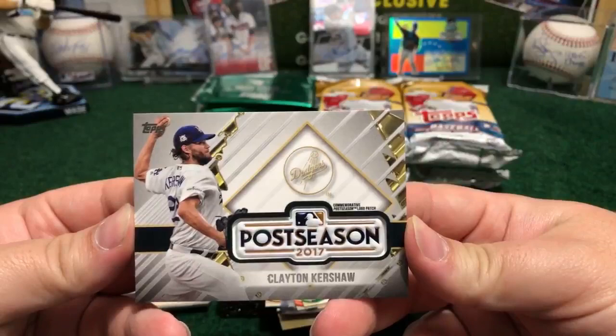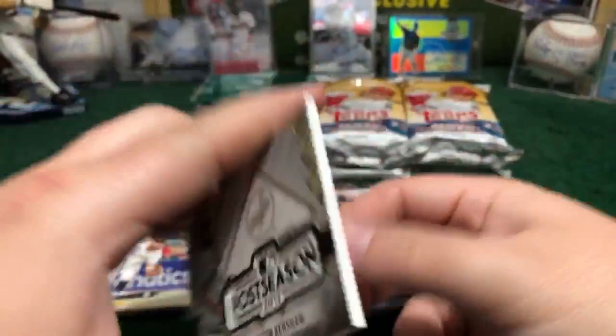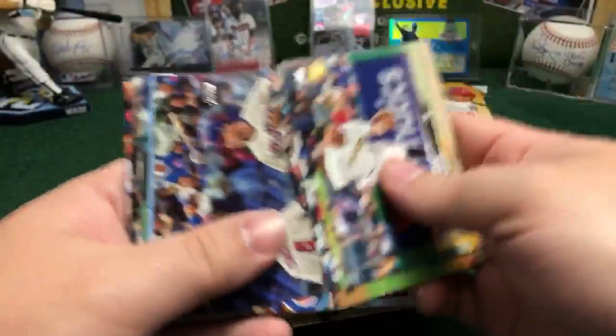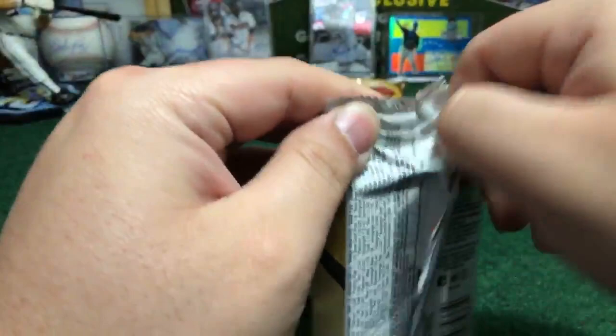So, Paul, congrats, buddy, you got the Dodgers in this break. This is a sign, say, Angel, for the World Series, but I don't think so. So, postseason 2017, Clayton Kershaw. Congrats, bro. We got the two memorabilia in this box. Just four packs to unveil the auto in this one. So, let's see which one we're going to have in this box. Four packs left.